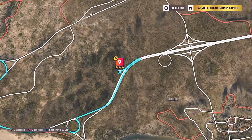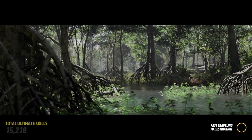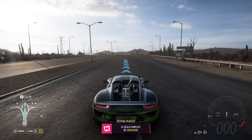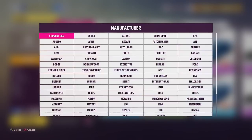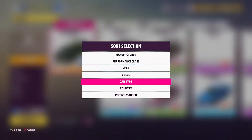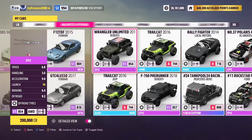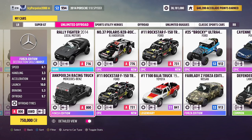A-Class Ultimate Off-Roaders. So if I fast travel up to this part of the motorway and get into an A-Class Ultimate Off-Roader, it is definitely Ultimate. Yes. Ultimate Off-Road. This may be the best option.